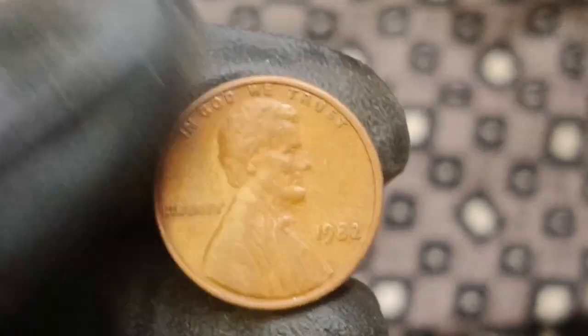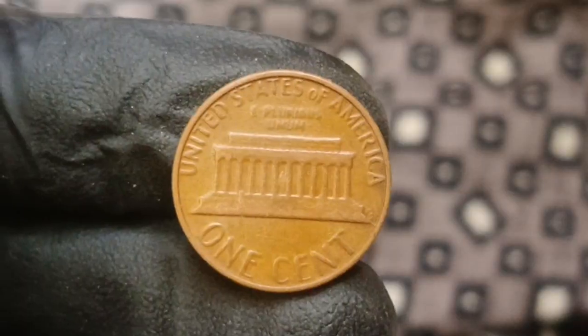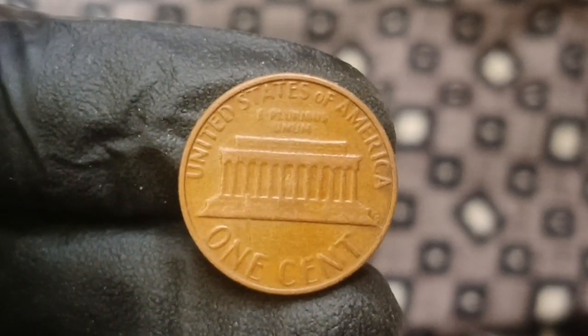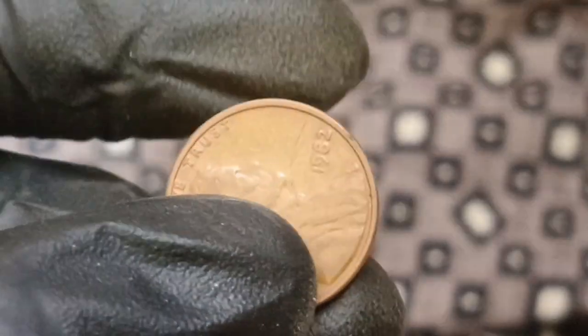Now, the fascinating thing about the 1982 penny is that it is still in circulation. Billions were minted, and people still find them in pocket change, which means you could be holding a fortune without even knowing it. And because there are 8 different variations of the 1982 penny, identifying them can be tricky.